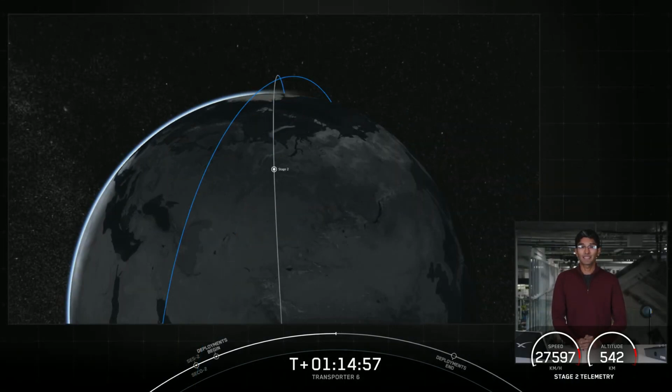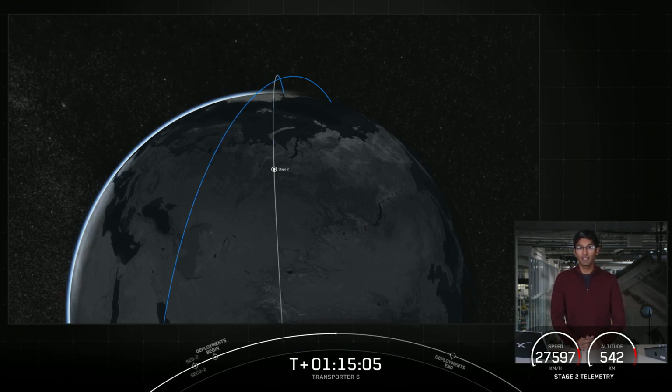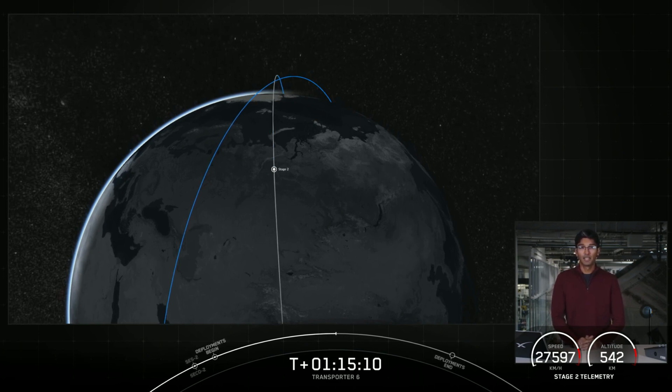Welcome back to our webcast coverage for the Transporter-6 mission, SpaceX's 6th dedicated small-sat rideshare program. Now, we've had a successful liftoff at 9:56 a.m. Eastern Time from Space Launch Complex 40 in Florida. And so far, we've had 33 confirmed separation events.